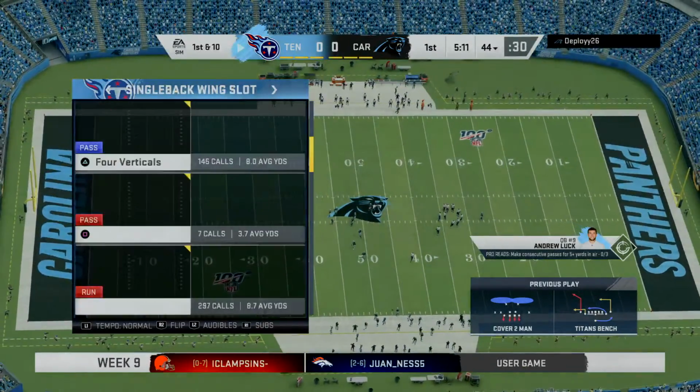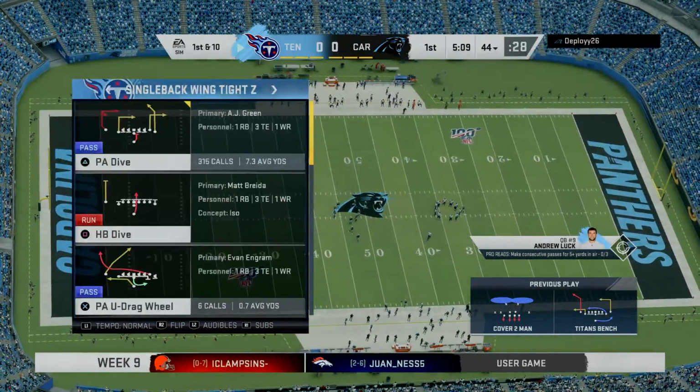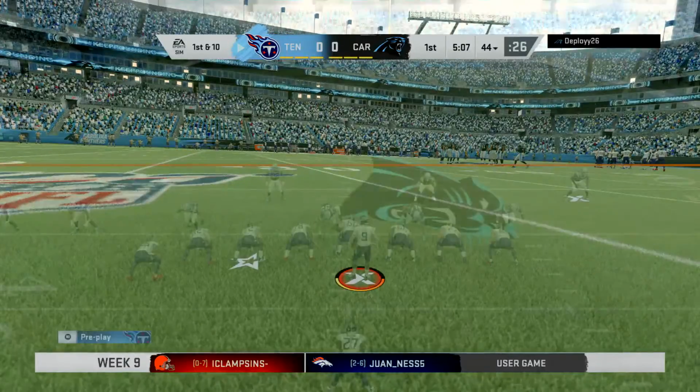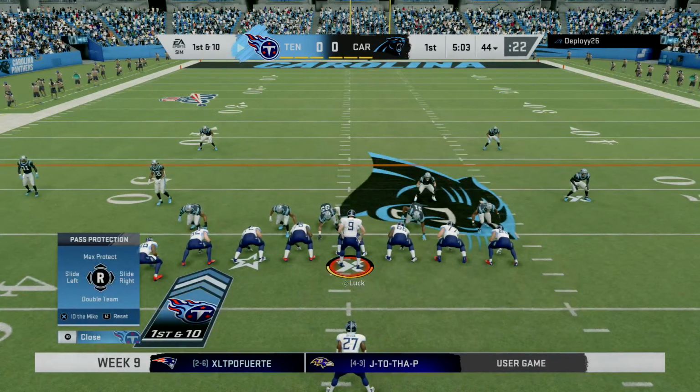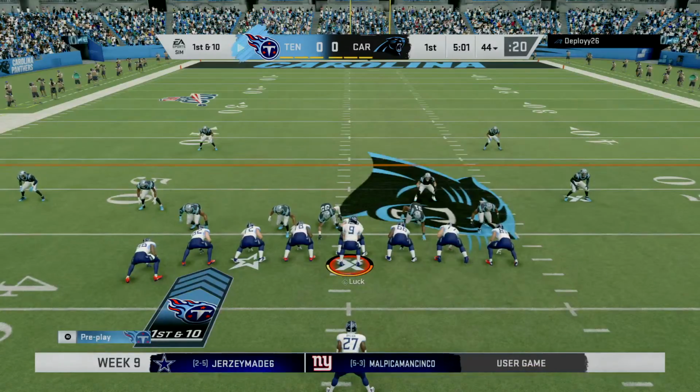I like how they work the tight end on a nice little under route there. And if you're going to give him that much space, he's not going to catch the football. He's going to run away from you a little bit, and that's exactly what he just did there, picking up extra yardage.